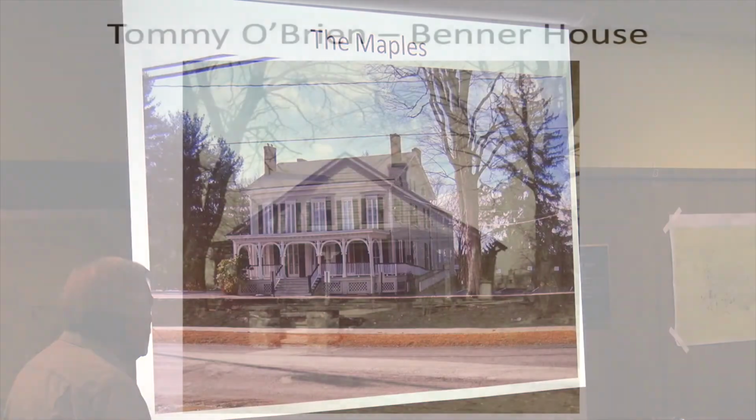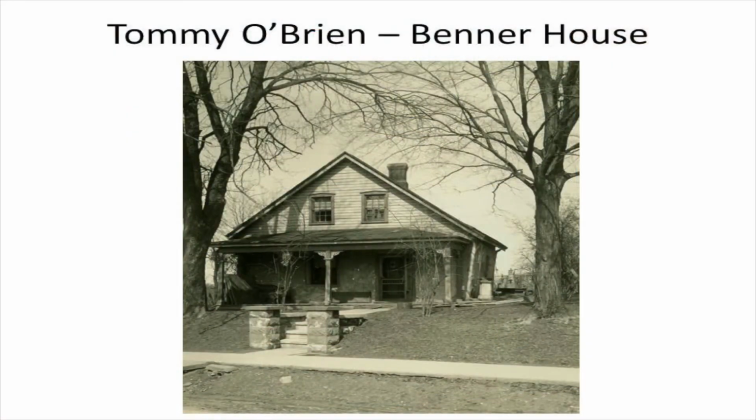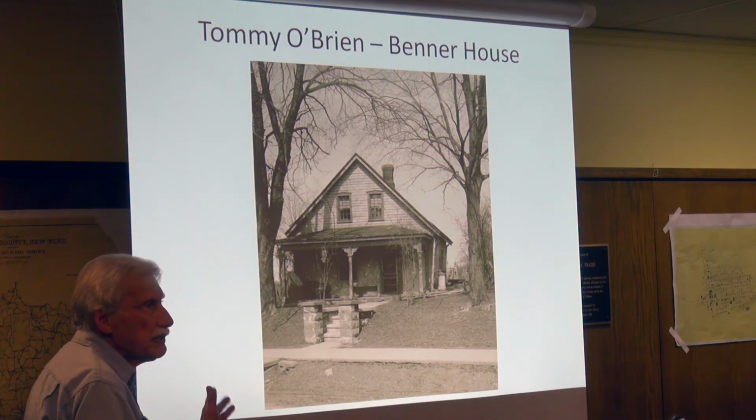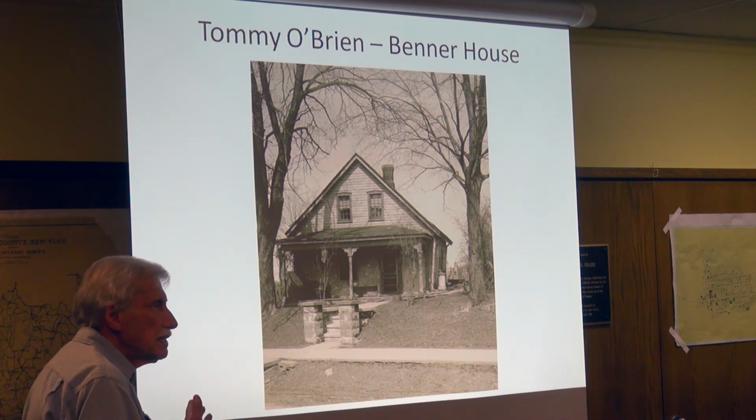Next slide is the Tommy O'Brien Benner House at 77 Mill Street, built around 1730, right out on Route 9. It was used as the first Methodist meetings held by Freeborn Garrettson in 1791. 19th century used as Dr. Walter Landon's writing school, and later occupied by Civil War soldier Thomas O'Brien. And this is a very important house. It's one of the earliest surviving houses in the town.